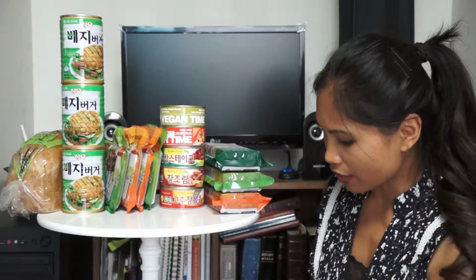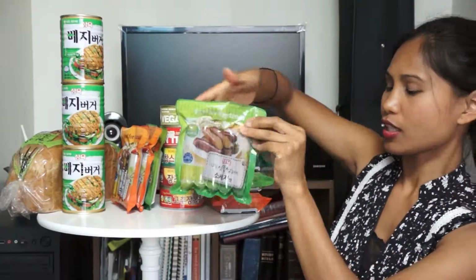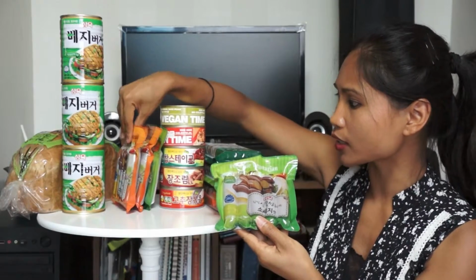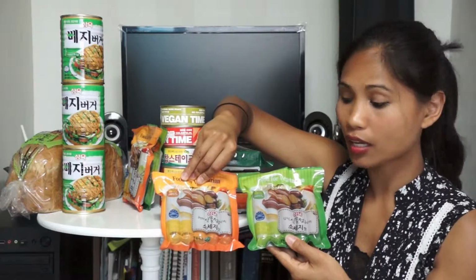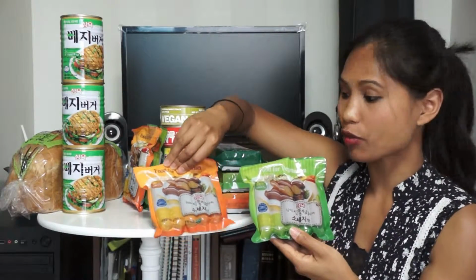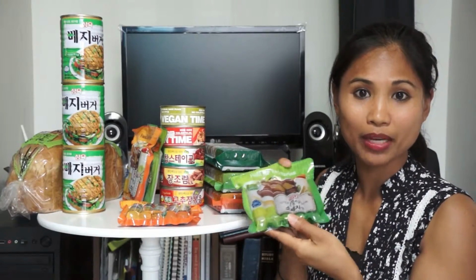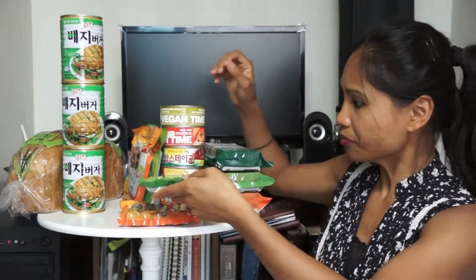So another thing I got, of course, is hot dogs. Who doesn't like hot dogs? I love hot dogs. These come in 2 colors, and they're just different types of beans that are used for it. These are fantastic if you're craving a hot dog, so you can go ahead and pick up some of these. Or if you're feeling like sausages for breakfast, this is a really great substitute.